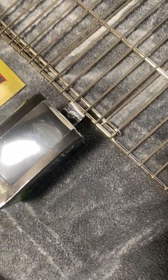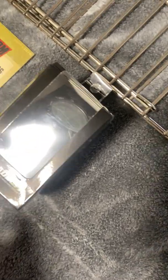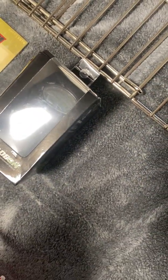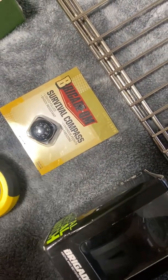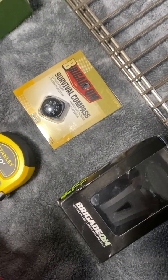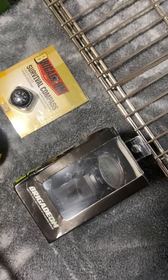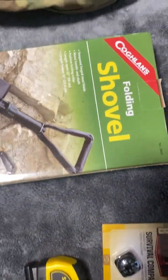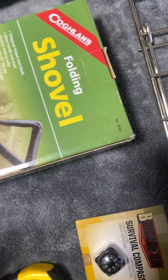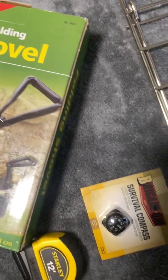So from the military BX, I just bought a long lasting life watch. I haven't opened it, but it lasts a pretty good amount of time. I have a survival compass. Still working on how to work a compass, but it's pretty easy, but I'm still learning some more. Then I have a measuring tape. I also have a, I forgot how you pronounce this, I think it's a Coghlan's folding shovel.